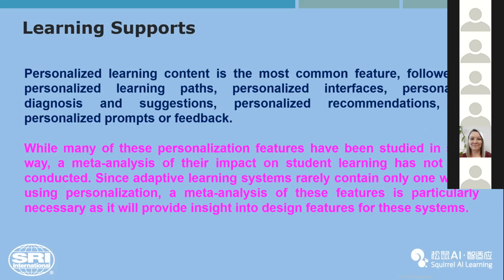Regarding learning supports, personalized learning content is the most common feature, followed by personalized learning paths, personalized interfaces, personalized diagnosis and suggestions, personalized recommendations, and personalized prompts or feedback. So the issue is a lot of these personalization features were studied, but a meta-analysis of the impact on student learning has not been conducted. Since a lot of times adaptive learning systems incorporate many facets of this kind of personalization, meta-analysis is really important and necessary in this field.